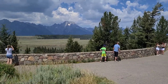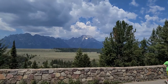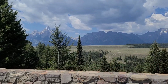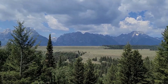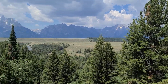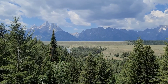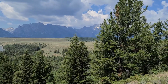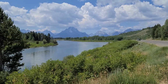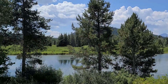Just ate lunch and now we are at the Snake River Overlook. Well, it's not the best overlook. See it like right there. But there might be some better views down further. On our loop is the Oxbow Bend of the Snake River.